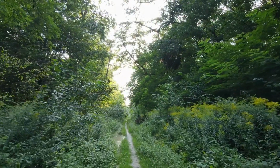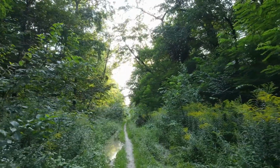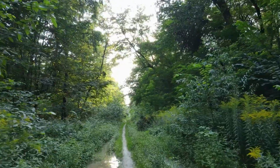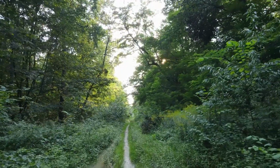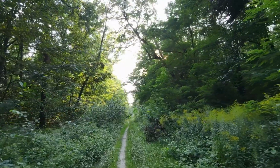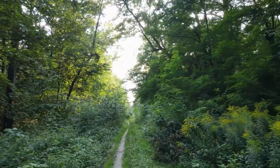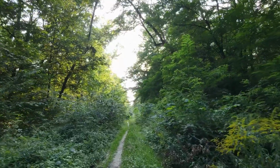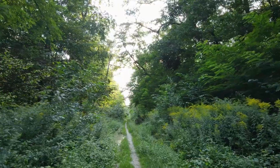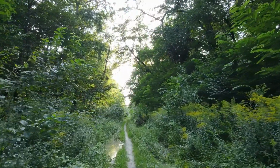And as we do, allow for yourself to become aware of each step that you take. Aware of the ball of the foot, the heel of the foot, making contact with the ground. And for the next few moments, just focus on what it feels like to move from right to left. Just walking forward, completely connected to what it feels like to step.